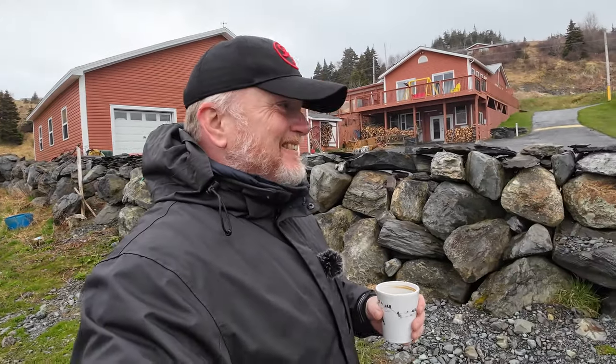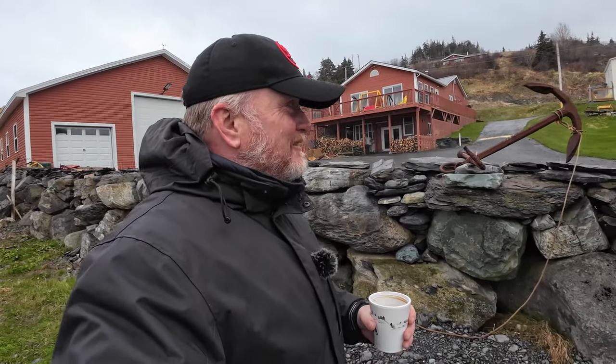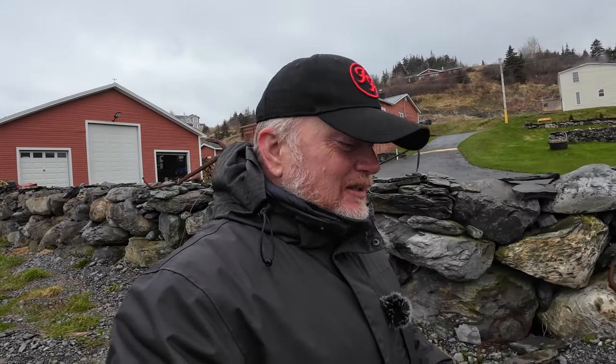My only thought is that's a lot of rocks to move around to stack up there to make that wall. Wonder how long that took and what equipment he had to use. It's nice though to come down and just have something to pick at and look at.